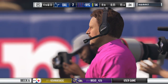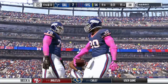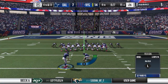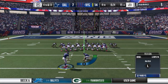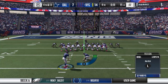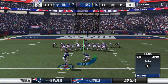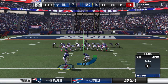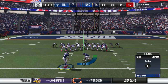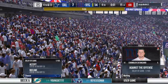One of the things I love about this game is there's a match of wits throughout the game. Who's going to get the advantage? Who's going to catch someone off guard? I feel like the offense thought they might catch the defense off balance with that play call, but unfortunately, that didn't work for them. And they're going to take it all the way down and just take the delay.